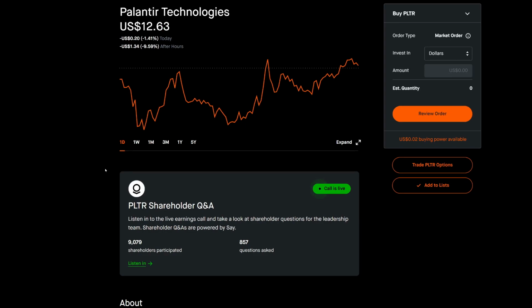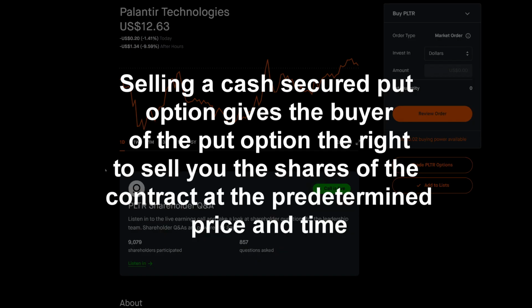First thing is, what is a cash secured put? So for us, selling a cash secured put option gives the buyer of the put option the right to sell you the shares of the contract at the predetermined price and time. If that did not make sense, don't worry. We will be diving into it. It'll make more sense once I do some examples.